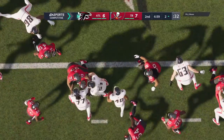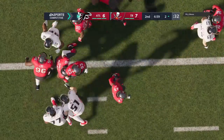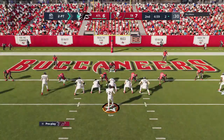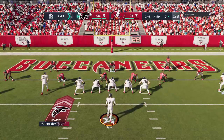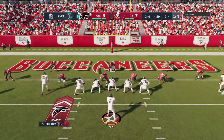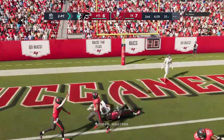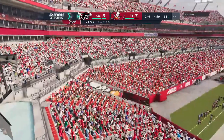Well, if at first you don't succeed, try again. They go to the big man. Second time he gets it done. Almost as if they were feeling like he was establishing a rhythm. Give it to him again and again. And how about the end result? Finishes it off in the end zone. Touchdown, great run, and the score. And unable to connect. They don't get the 2-point conversion here.